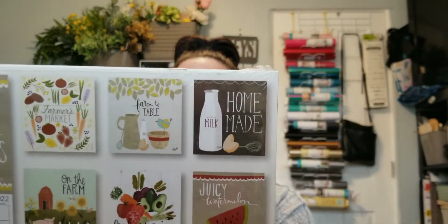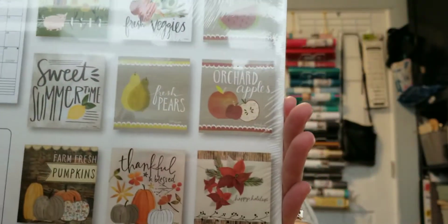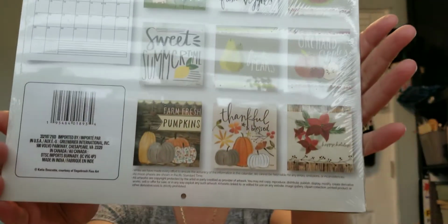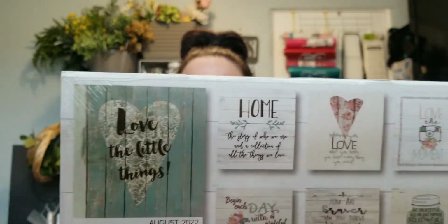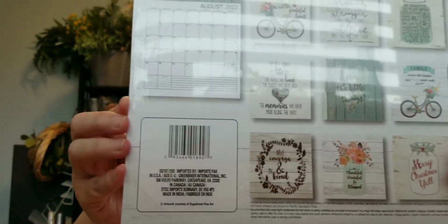And then I only picked up one of these. This is the Farmers Market 2022 calendar, and there are all the photos for every month. Let me see which is my favorite. Probably the Farm Fresh pumpkins and the Thankful. Those two are definitely my favorites, but I only grabbed one of those. And then the Thankful, Grateful, and Blessed 2022 calendar. This one is beautiful as well. You can see all of the sayings that each month has. And of course, you know I'm going to be using it so that I can do some DIYs.